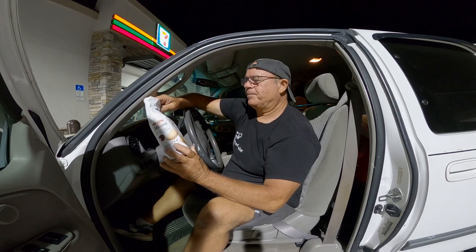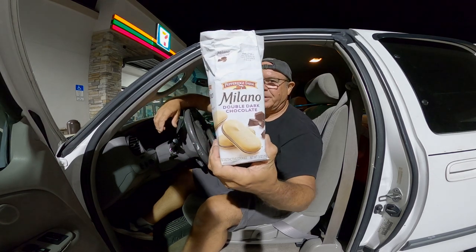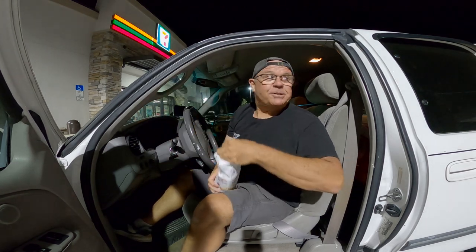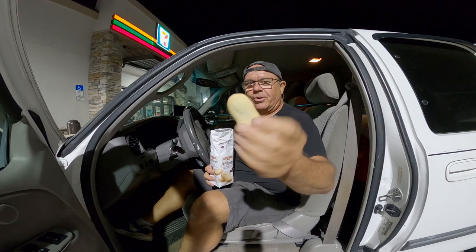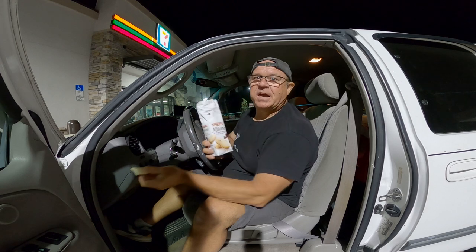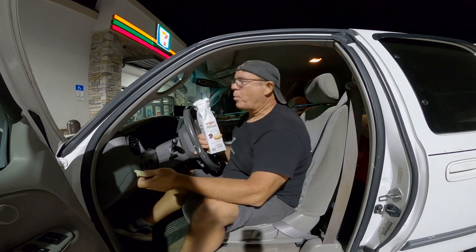Got me some Milano double chocolates. Love these things. Dark chocolate's supposed to be healthy for you, as long as you don't overdo it, right? Little midnight snack before I find a place to camp tonight.